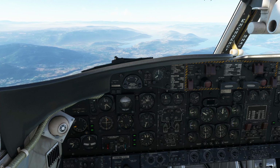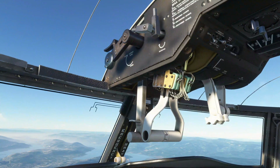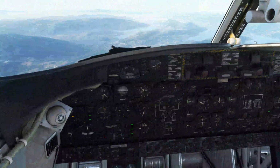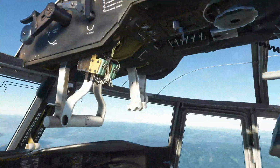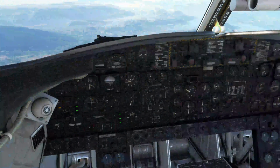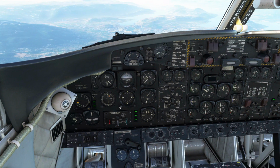And that'll get us down a little bit faster. So as we pass through 9,000, we are coming down. So we'll get our, I want white lights, we'll get our landing lights on. Now we do have the flap handle here, and it will indicate where we are position-wise. There's also an indicator here that shows where it is position-wise as well.